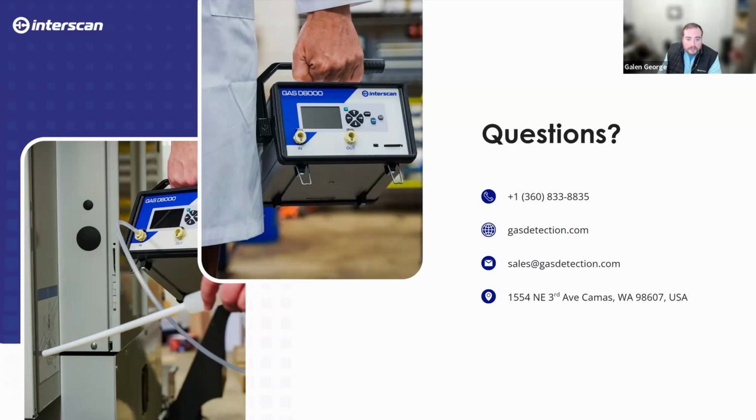For ethylene oxide sensors, what is the lower detection limit of your electrochemical sensors? That's a great question. We have a 1 ppb detection limit for our portable units. And for our AccuSafe sensor system, I believe it's somewhere between 1 and 4 parts per billion as our lower detection limit.